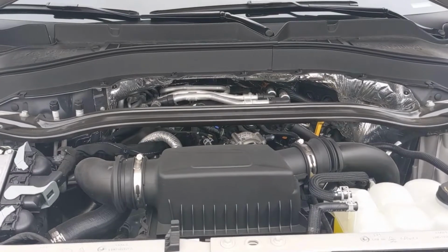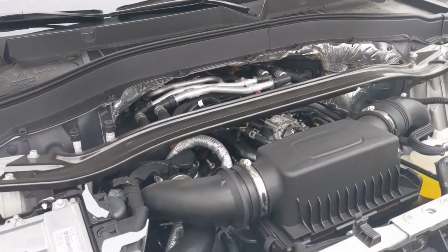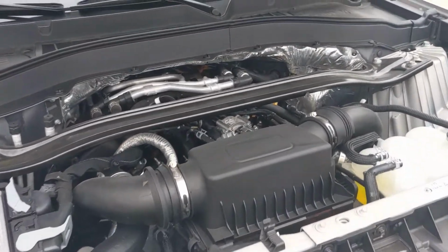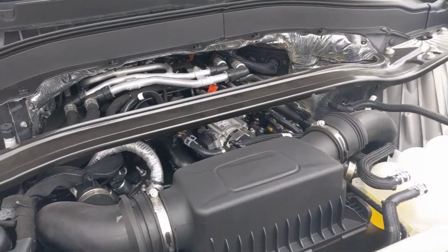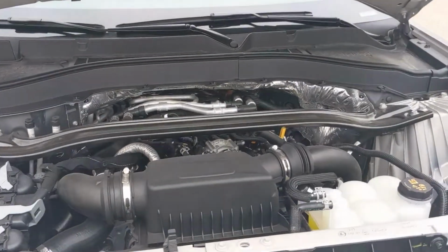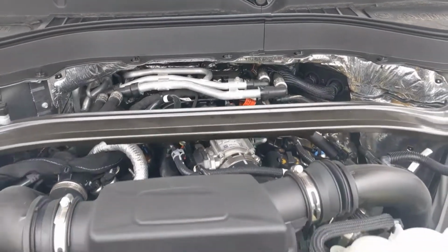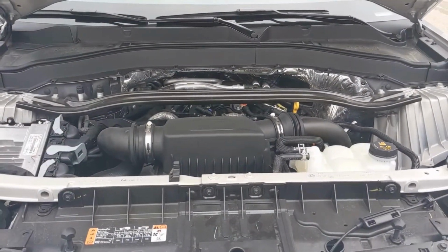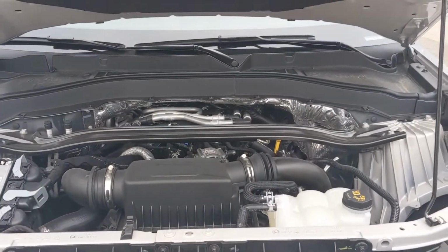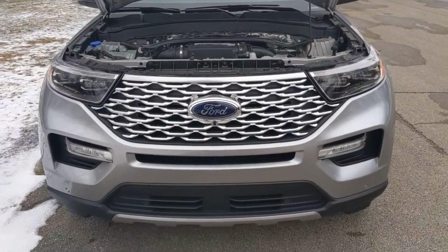This 2020 Platinum comes standard with the 3-liter EcoBoost, and actually Ford's got 4 different engines for the Explorer this year. You've got a 2.3-liter single turbocharged engine, which is putting out 300 horsepower and 300 pound-feet of torque. This engine, being the 3-liter twin turbocharged EcoBoost, is 365 with 380 foot-pounds of torque. And then you have the high output version, which is in the STs. The ST model is putting out 400 horsepower and 415.